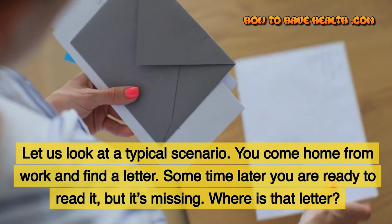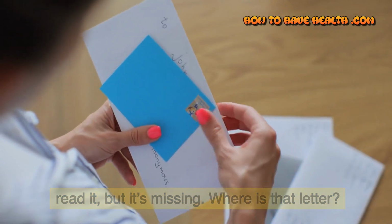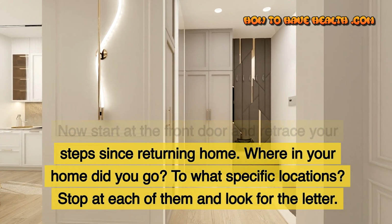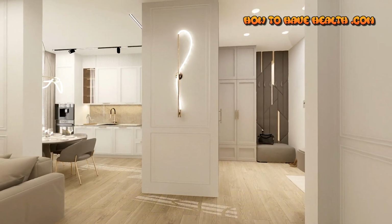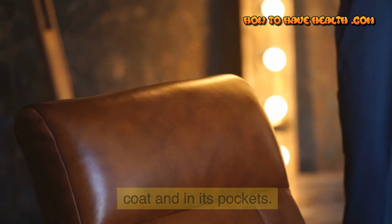You come home from work and find a letter. Sometime later you are ready to read it, but it's missing. Where is that letter? Now start at the front door and retrace your steps since returning home. Where in your home did you go? To what specific locations? Stop at each of them and look for the letter. Maybe you find a coat thrown across a chair. You were here. Check under the coat and in its pockets.